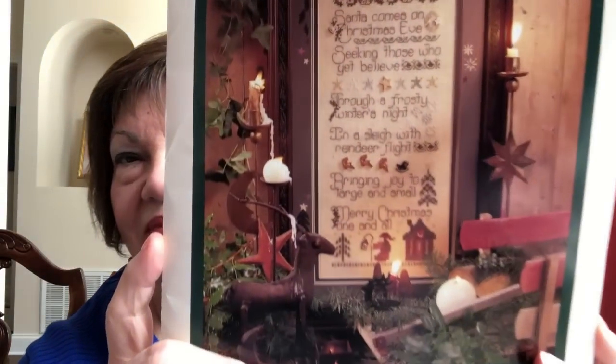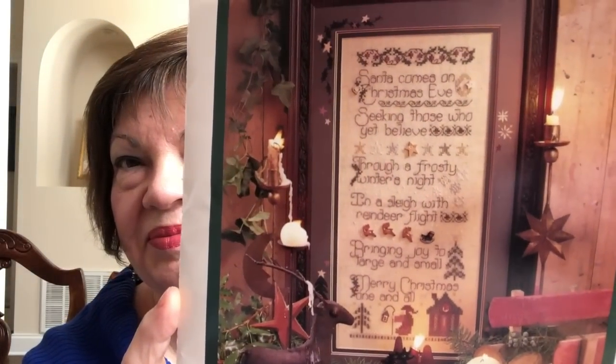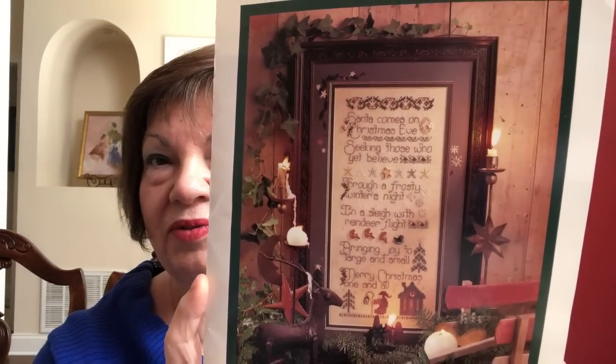And this is, "Santa comes on Christmas Eve, seeking those who yet believe, through a frosty winter's night in a sleigh with reindeer flight, bringing joy to large and small. Merry Christmas, one and all." Santa Berry Pudding. I think this would be a beautiful companion piece to go somewhere near the Oh Holy Night.